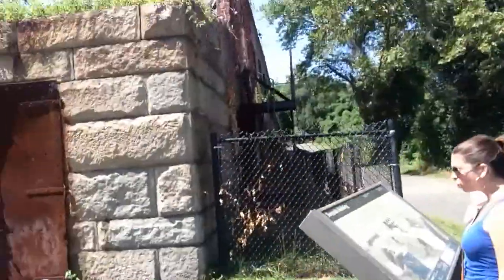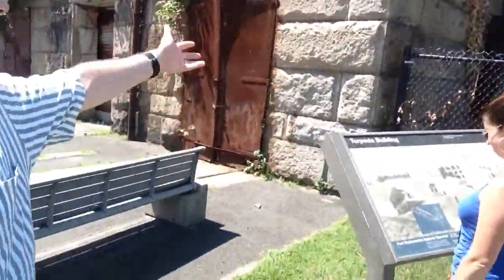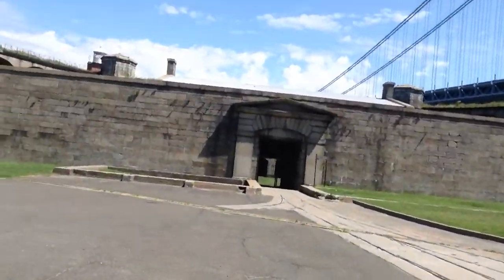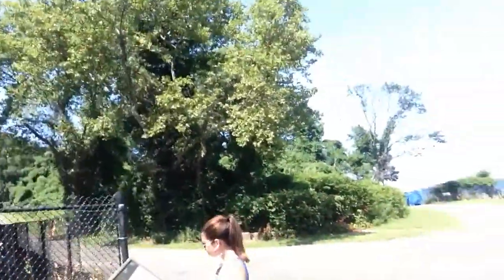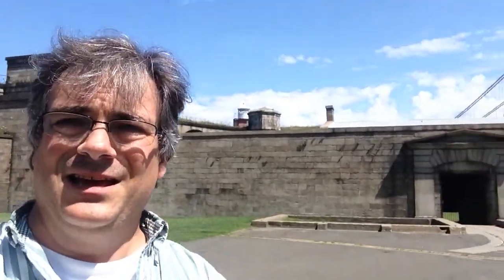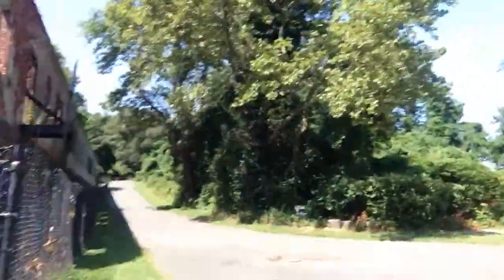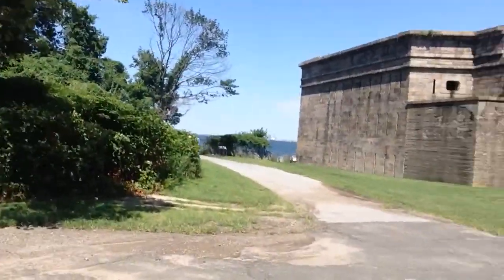This is what? The torpedo building. Okay, so you could imagine they assembled and prepped the torpedoes here, and then they came out on these rails, I suppose, into the fort itself. Do you see the lighthouse on the top there? Right there would have been a lighthouse, a beacon to naval vessels. And if we come further, you can just make out Manhattan out there.